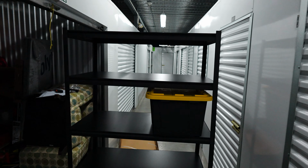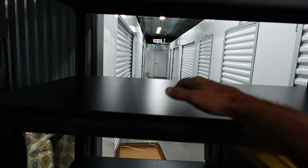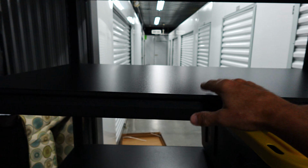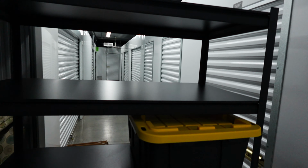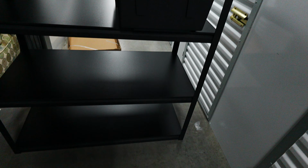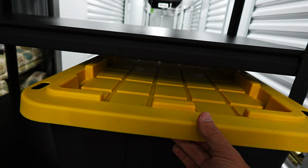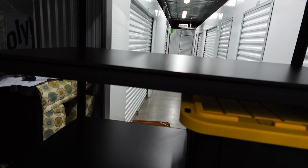It's got that sleek black design. The shelving is nice and smooth, no holes. The metal's nice because it's more solid, but there are holes on the sides so stuff could fall through. Nothing's going to fall through, so you can lay something small on top if you really want to. The shelves are adjustable. This 27-gallon tote fits great with this. These are 12 rungs apart, these little holes here on the sides. So they're 12 apart.